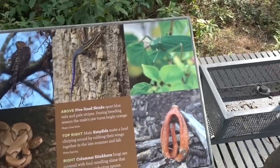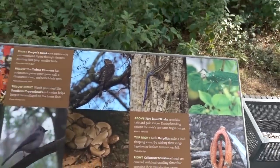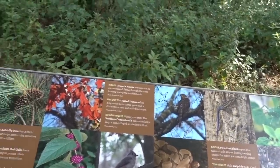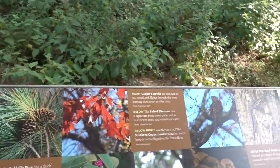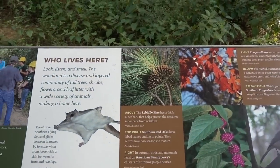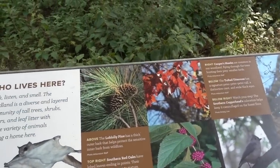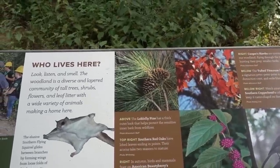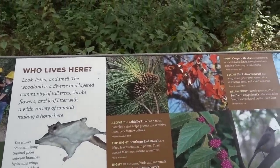What is that? It's a stinkhorn. Oh, it's a type of fungus. Oh, I'd like to see that. Let's see if we can't find it. But let's not find him. No. Beautyberry. Oh, how cute! They're beautiful. American Beautyberry. Yeah, I do not want to run into him.